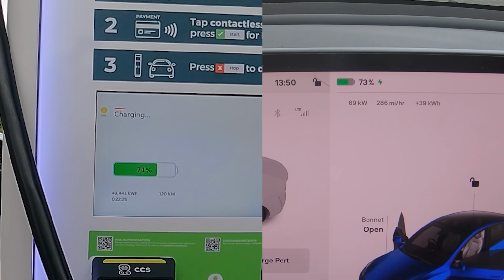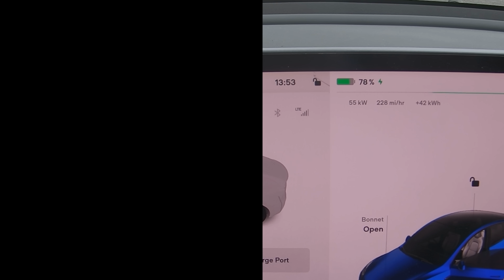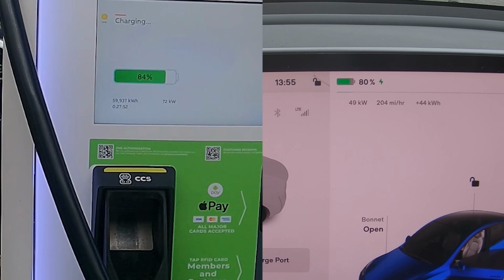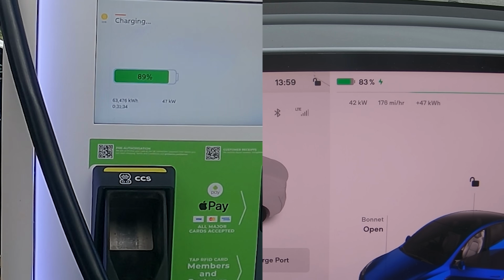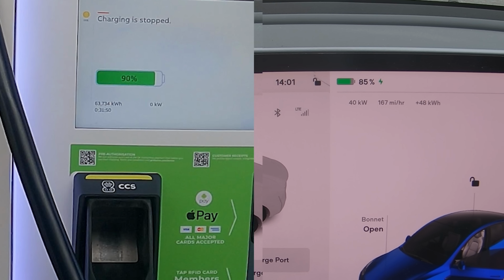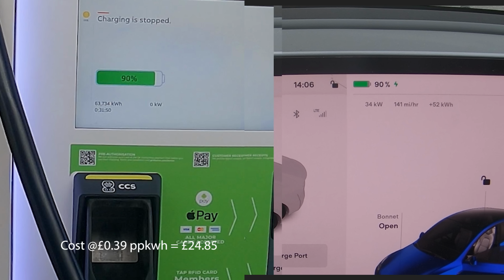The Tesla did hit 195 kilowatts just after it was plugged in, at 25%, but it continuously slows its charging speed as it goes through, which is very typical of the Tesla charging curve. But let's see which one gets to 90%, and there we go. There it is, that's the Hyundai at 90% at just under 32 minutes. Remember, that was from 5% state of charge. And there's the Tesla, 90% now, from 24% state of charge, that took 39 minutes. So the Hyundai wins the challenge, right?